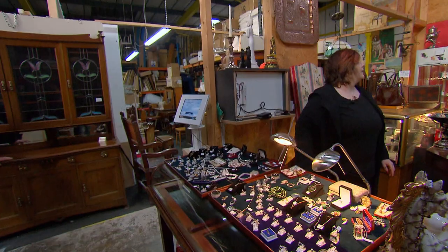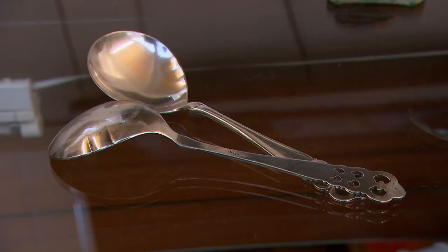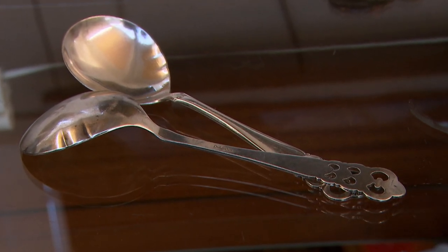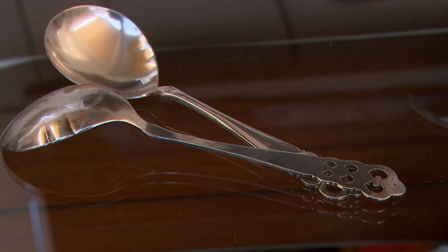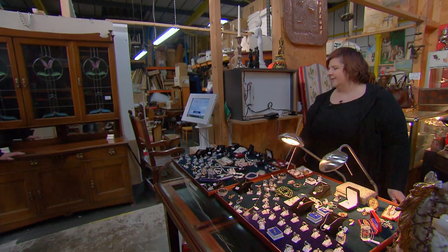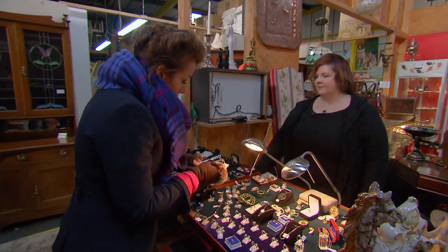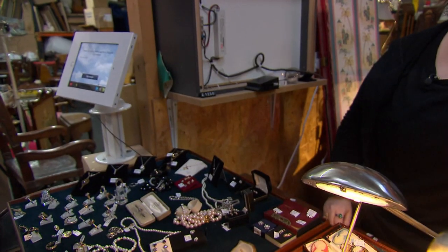Oh, I think they're David Anderson. Scandinavian designer David Anderson established his company in 1876 in Oslo, and the name is synonymous with fine quality. Plated silver serving spoons. Oh, so they're plated. OK. £30 a pair. What do you think on those?